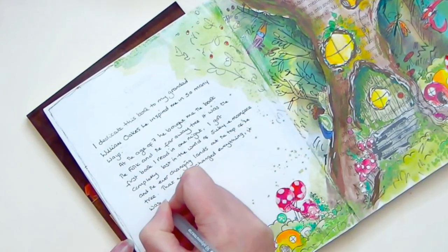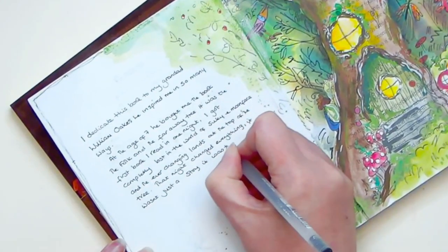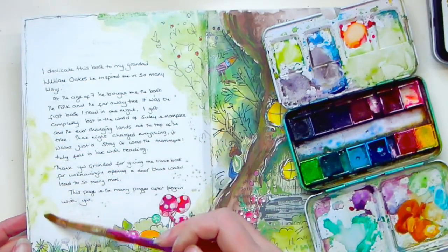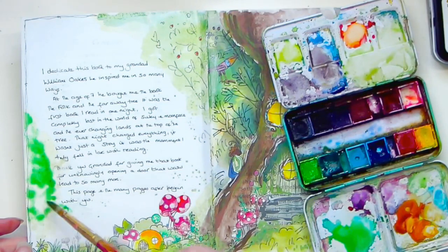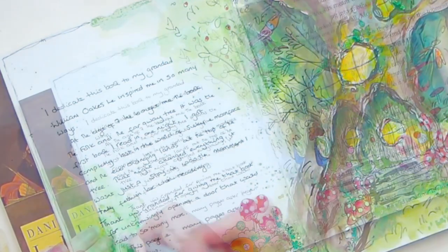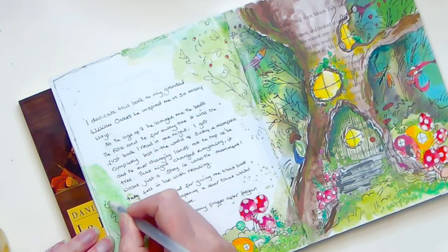At the age of 7, he bought me the book The Folk and the Faraway Tree. It was the first book I read in one night. I got completely lost in the world of Silky and Moonface and ever-changing lands at the top of the tree. That night changed everything. It wasn't just a story, it was the moment I truly fell in love with reading. Thank you, Grandad, for giving me that book and for unknowingly opening a door that would lead to so many more. This page and the many pages after began with you.